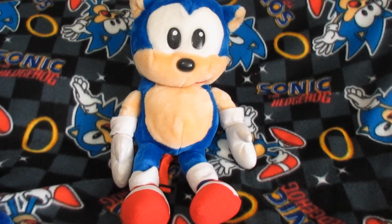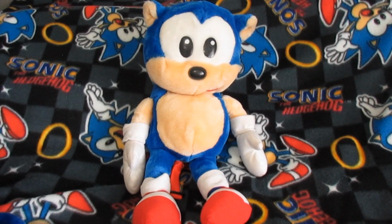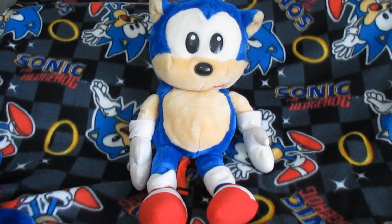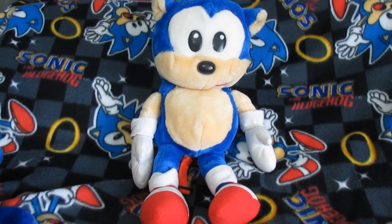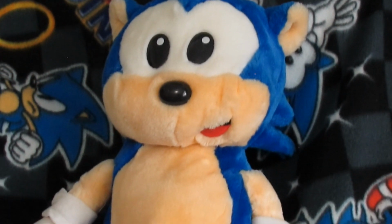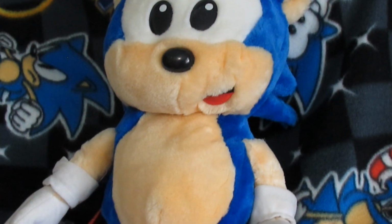So we can't really decipher when this plush was made, so consider this a gap year plush. This is the absolutely amazing Sega World Sydney Sonic Backpack plush, released anywhere from 1995 to 1997. This is a much larger plush and is incredibly rare as it came from a now long-gone Sega theme park in Sydney, Australia.